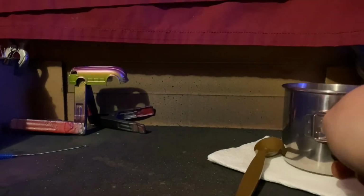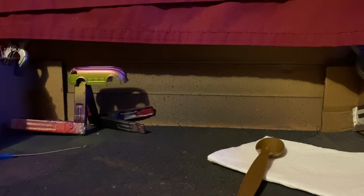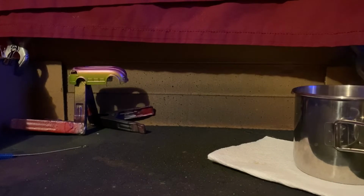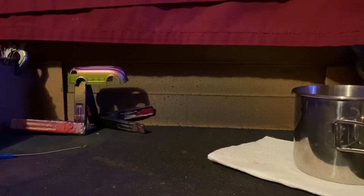Definitely needs a little bit more water. Thank you. It's still a little bit crunchy. So go ahead and add a little bit more water into this mix. Give her another little stir. Ooh. It definitely has a little kick to it.